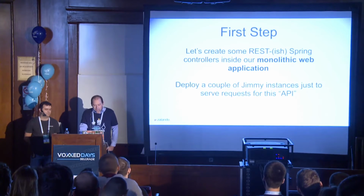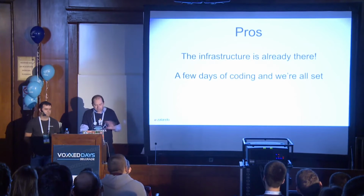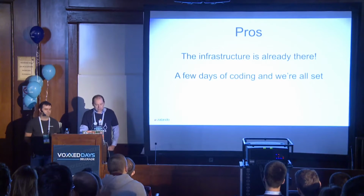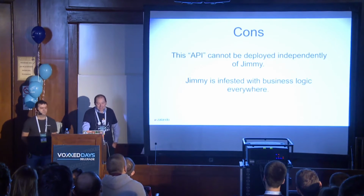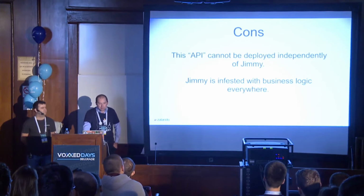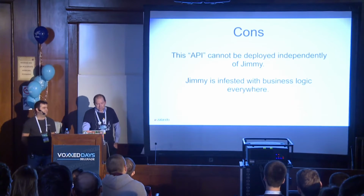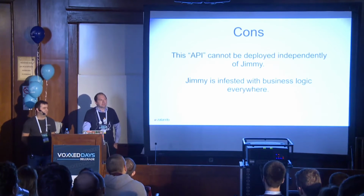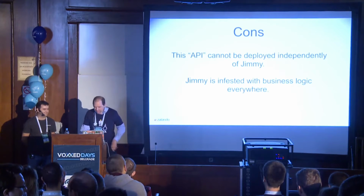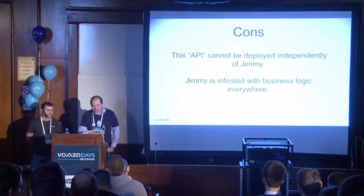Anyway, the pro is, we could move fast. We just write some REST controllers. We have the deployment and everything out of the box, and it's a few days of coding. The con is, this API cannot be deployed independently of our Jimmy application, and deploying our Jimmy application takes several hours, and it's infested with business logic everywhere. Just take my word for it. If I go into that, this talk is not going to be finished on time.